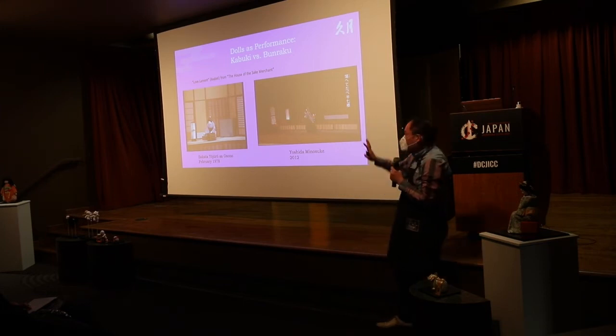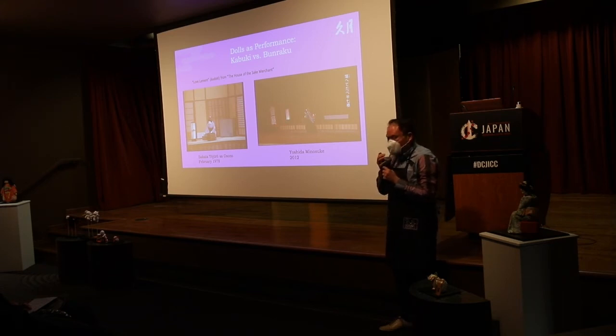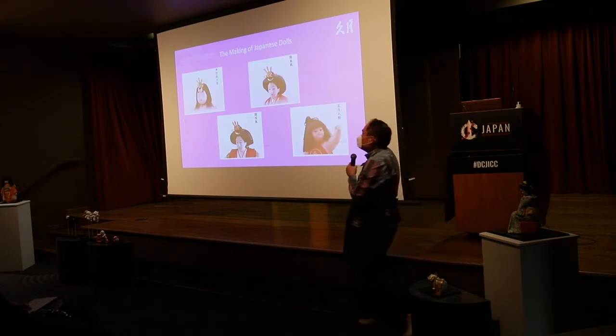But it's amazing that it's the same face. It's not changing any of the gestures, but just moving it up and down to the side, it really looks like it's coming to life.